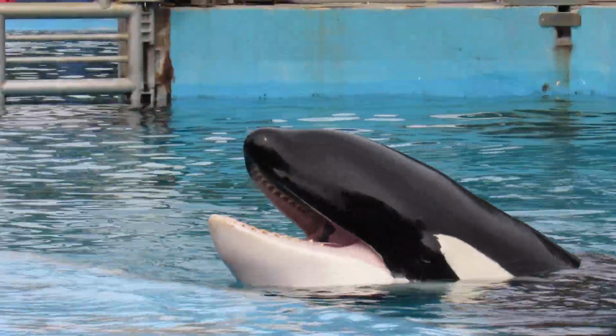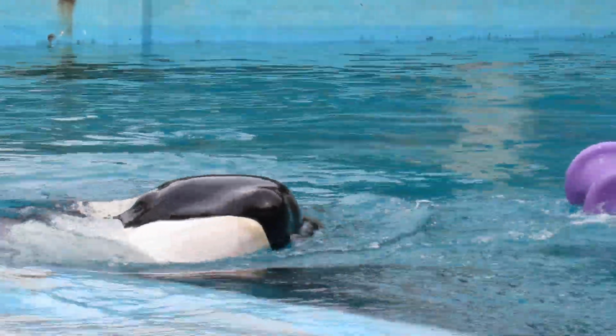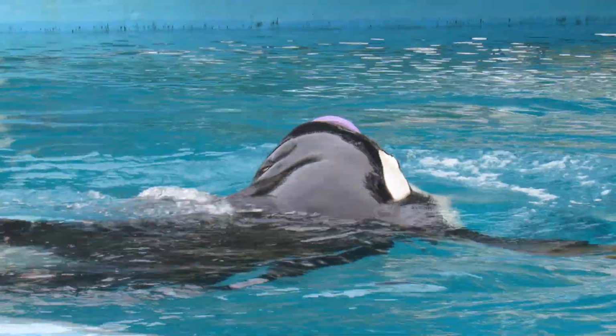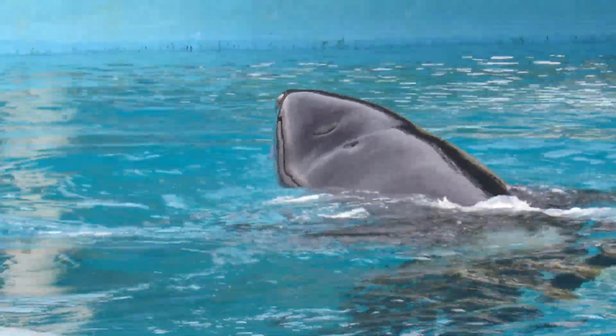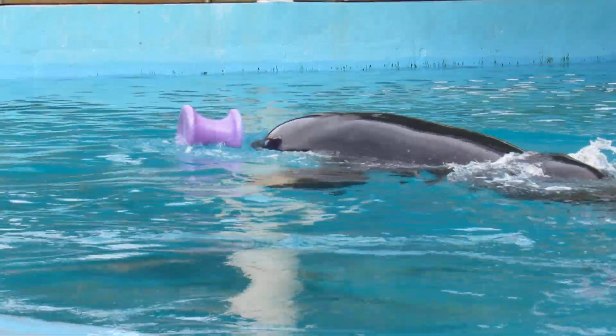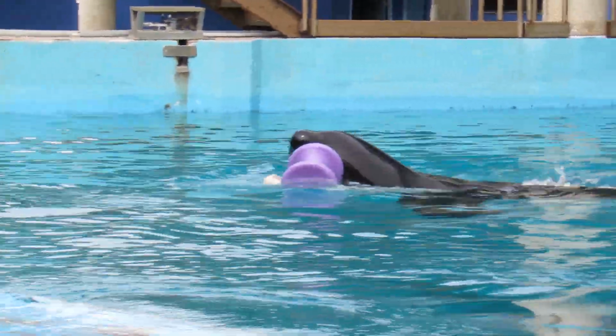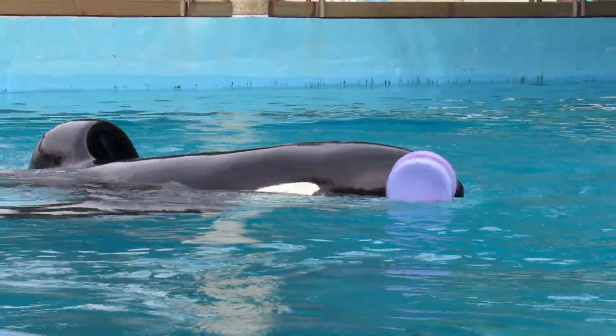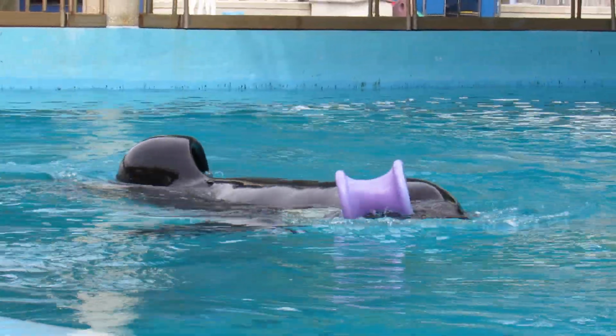So this is actually something that we saw the whales doing on their own free time. We saw them taking smaller toys and putting them inside the bigger toys. So it's like, hey, that looks like a lot of fun. Let's actually make that into a training session. So this is just a really fun playtime that Tuar gets to interact with his toys or his environmental enrichment devices. Now some of these toys, like these plastic toys, were purchased for the whales.